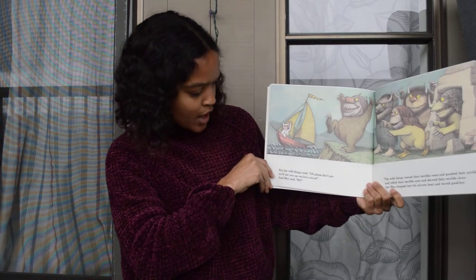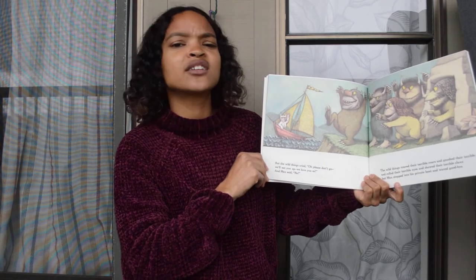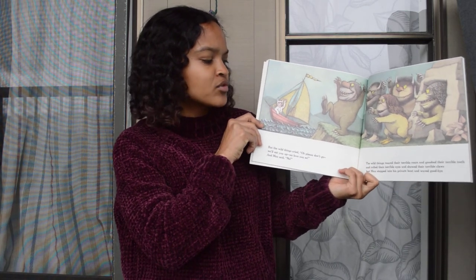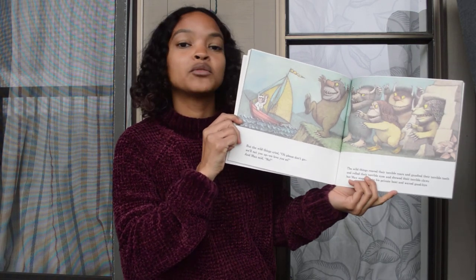But the wild things cried, "Oh, please don't go. We'll eat you up. We love you so." And Max said, "No." The wild things roared their terrible roars and gnashed their terrible teeth and rolled their terrible eyes and showed their terrible claws. But Max stepped into his private boat and waved goodbye.